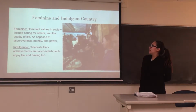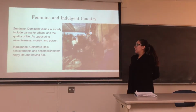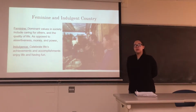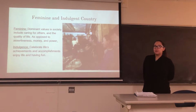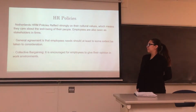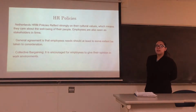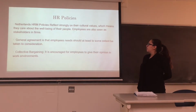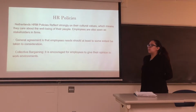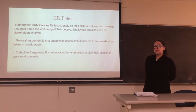They are also a feminine and indulgent country. Their dominant values are caring for others, and they're also an indulgent country, meaning that they like to celebrate their life's achievements and accomplishments. Their HR policies also reflect very strongly on their cultural values, meaning that they care about the well-being of their people, and employees are also seen as stakeholders in firms.